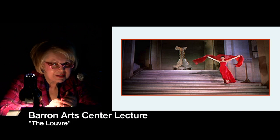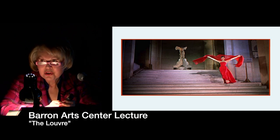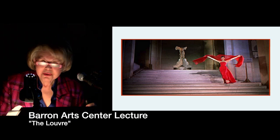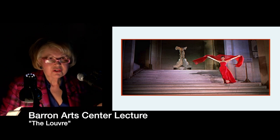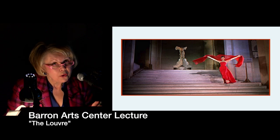Does anyone know the other one? It was Starry, Starry Night, which of course is Van Gogh's painting. So those are the only two paintings I know that have inspired popular music. Okay, so here we have Audrey Hepburn coming down the steps. Now, that statue has been there since 1884.